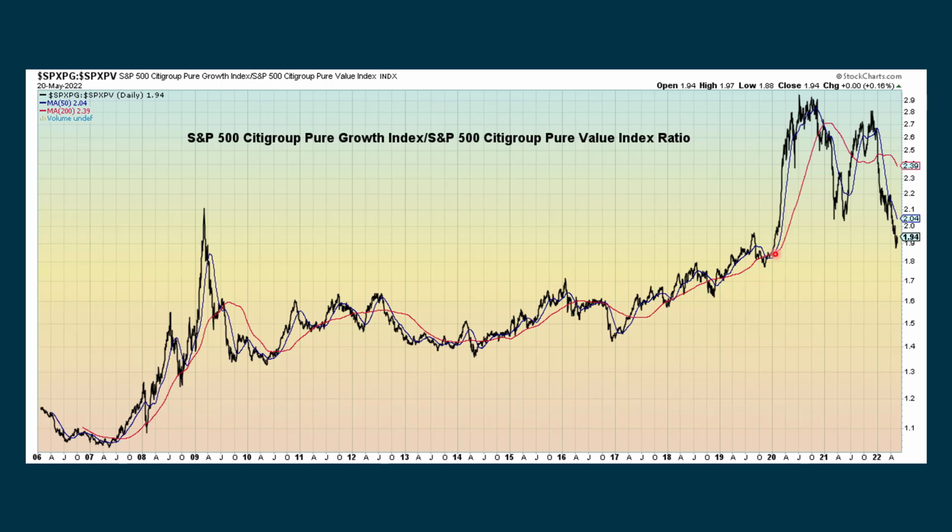When the red line is below, that's the 200-day moving average. That's the longer term trend. And then the 50 period moves faster because it calculates quicker. When these are going up, the blue line will be above the red line. When we're starting to run into trouble, the blue line drops below the red line, and then both are declining. And this just shows another comparison between growth and value.